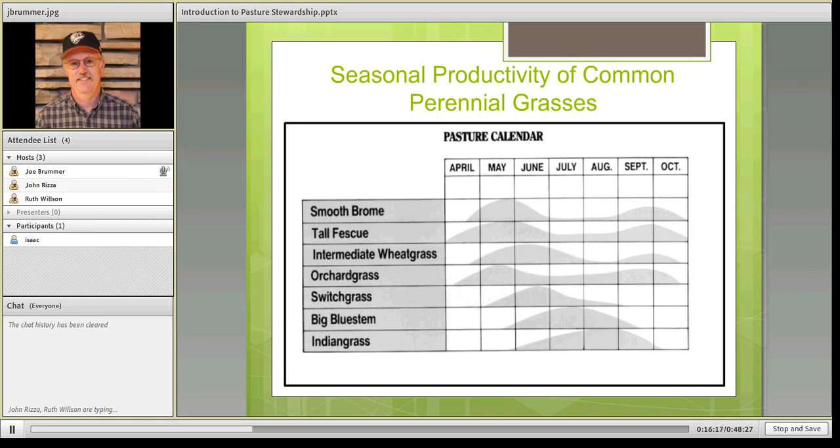The last 3 are warm season grasses, switchgrass, big bluestem, and Indian grass. And even within those, the switchgrass starts growth earlier in the spring, the big bluestem is middle part of the summer, then Indian grass is late summer, early fall. So planting those 3 together in a mix for a warm season mix, you get more of that longer season growth by planting all 3 of those together.